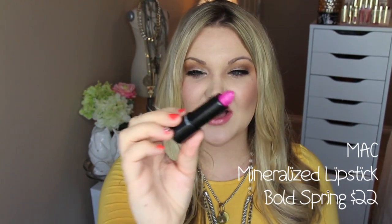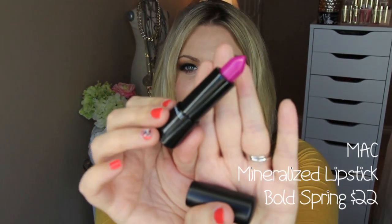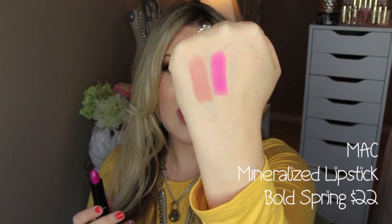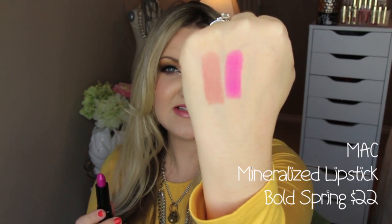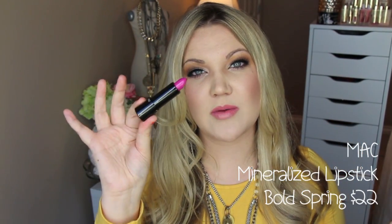The next color that I picked up is a little bit more bright and vibrant for spring, and it falls into the color of the year, the Radiant Orchid color. This is called Bold Spring, which is such a perfect name for it. It's a gorgeous, almost pinky orchid color. It has a little bit of that purple, but it's a really bright, beautiful color, and like I said, if you love the formula of these lipsticks, I think that you would really like this color. The only other color that they've had like this in this formula was Midnight Mambo, and that was limited edition.